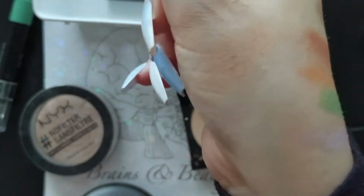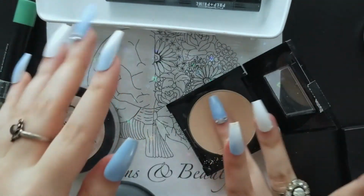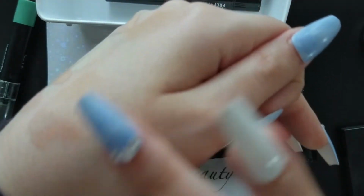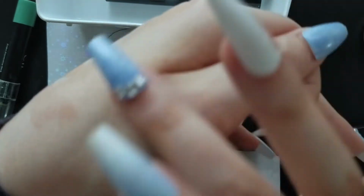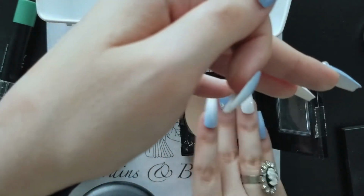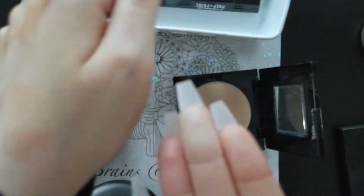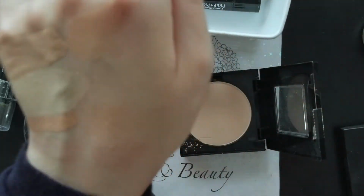I don't know if this is gonna show the powders. Yeah, it's too hard to swatch. I don't think you can see it. Let me try swatching it here. If I give it like a really big swatch. Are you seeing anything? Because I'm not seeing anything. Yeah, I'm not seeing anything. I think it just matches my skin tone way too well. Like this skin tone of my hand. It's just like a pure yellowy light powder.